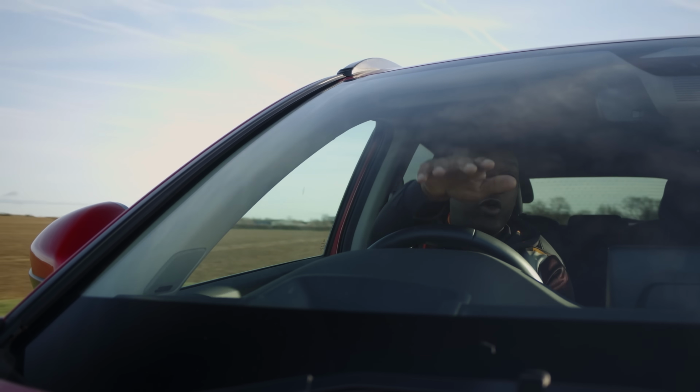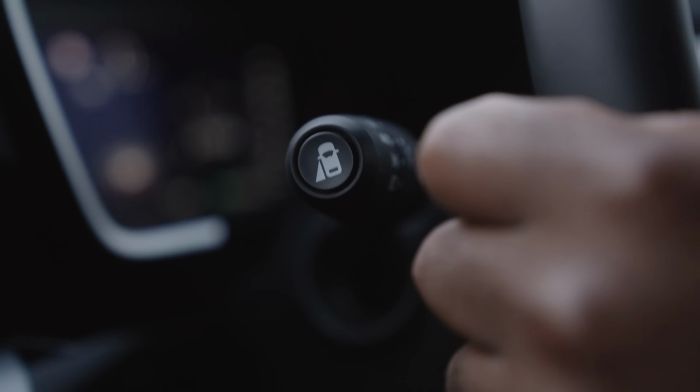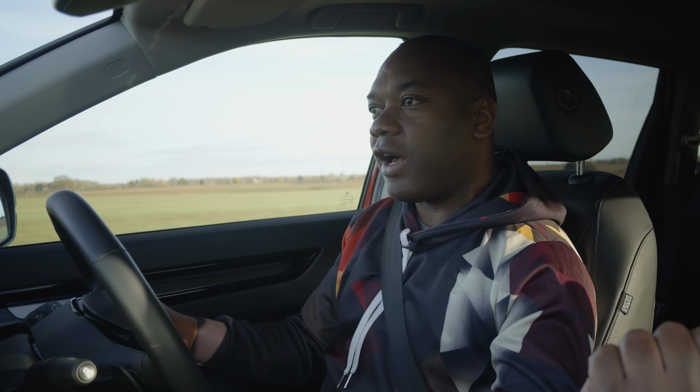Visibility in this car is also really, really good. I've got a nice view out of the bonnet in front of me, outside of the windows on either side, and even round the back as well. Plus, there's a very, very cool gadget. If I push this button on my left-hand stalk, you get a little camera view showing you down the left-hand side of the car, showing you your blind spot, which is really, really useful.